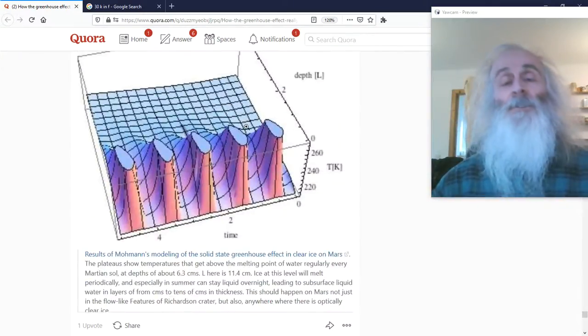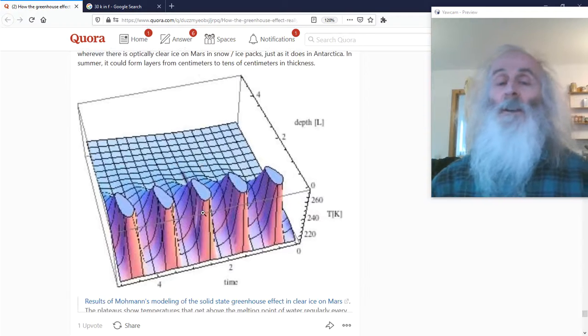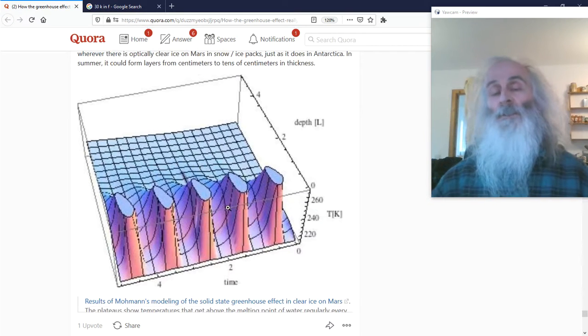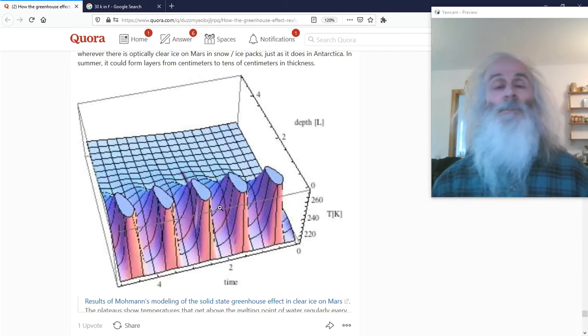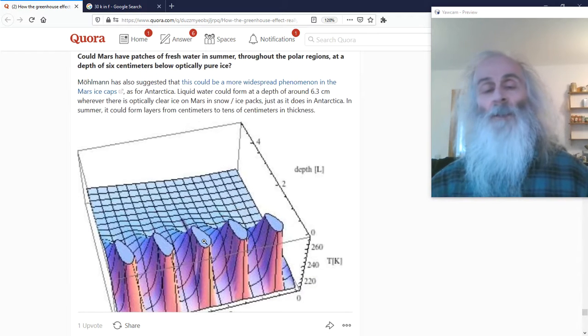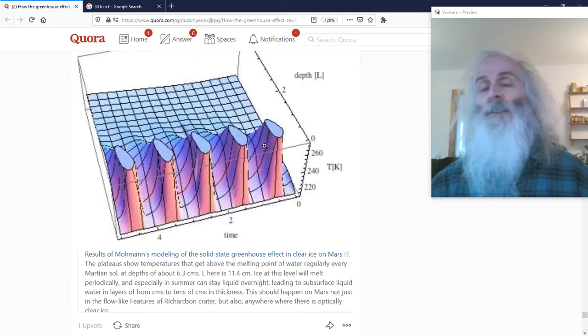And so this would happen not just there, it would happen anywhere on the surface of Mars, at the polar ice cap, where you have clear ice. And just as in Antarctica, there might well be clear ice there, and we wouldn't be able to tell very easily from the orbital telescopes. And this would be fresh water, and it's enhanced if there are little dust grains in it. And I do not understand why astrobiologists are not more interested in this.